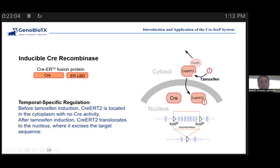In order to avoid interference by the endogenous estrogen, a point mutation was generated in the ligand binding region, thus allowing the Cre-ER to only respond to induction by exogenous synthetic estrogens, such as tamoxifen or 4-OHT. Such a fusion protein is named Cre-ERT. Later, it was found that with 3 point mutations in the human ligand binding domain, Cre-ER2 was much more efficient, much more sensitive to the synthetic estrogens than Cre-ERT, and that's where we have the Cre-ERT2 system.